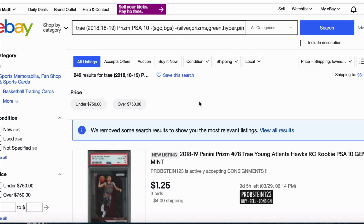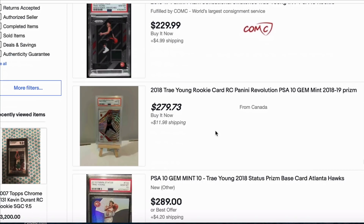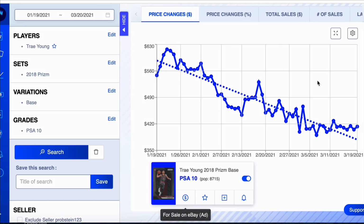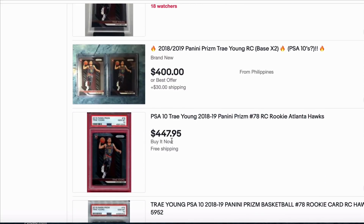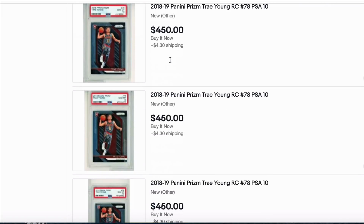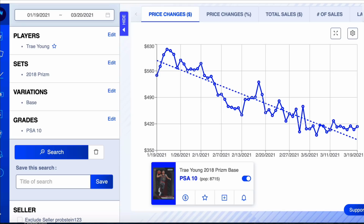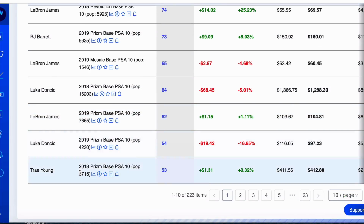Let's sort this thing. Where are we at? 425. Because what was the latest sale? It was 400 something, right? 412. So this seems about right. 425. 447, a little high. Make an offer on this one. I'd say make an offer on some of these and try to get it for 425 or less. Maybe you can get it for 400 or less. But I'm a buy on this because Hawks are going to make the playoffs. Trae Young's good. Trae Young's exciting. I think he's a little slept on.